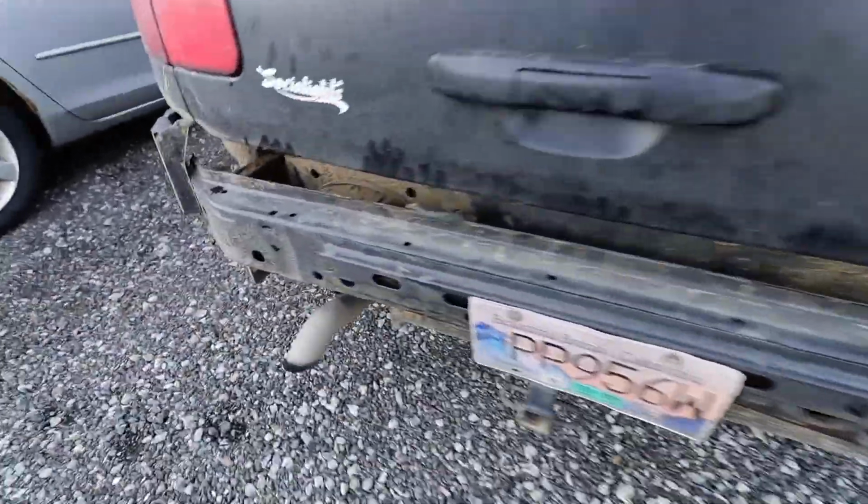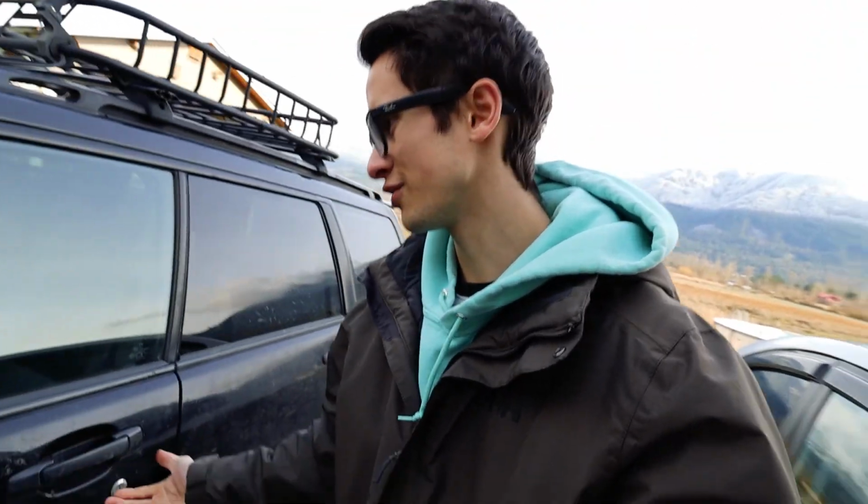Yeah, but today we are going to clean up the Fozzie. I recently took it out mudding. As you can see, it is super dirty. I have neglected cleaning this thing. It's been dirty for like 2 weeks now, and it's about time.